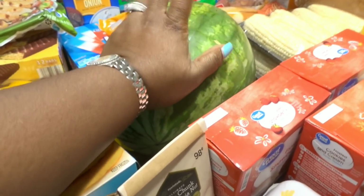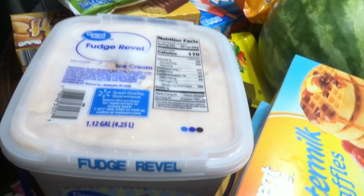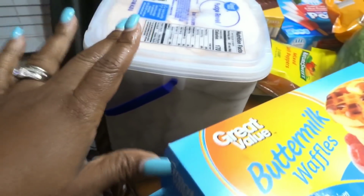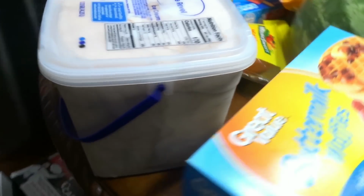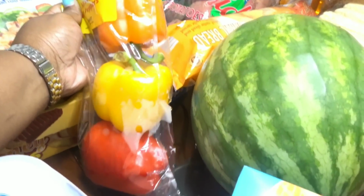We got us a watermelon, so I can't wait to cut into this. We got some fudge revel. I guess this is the same thing as fudge royal, where it's mixed with chocolate and strawberry. Also got some mixed peppers, the orange, the yellow, and the red.